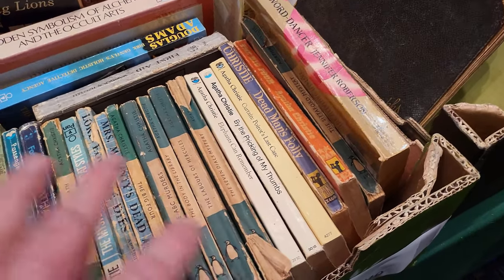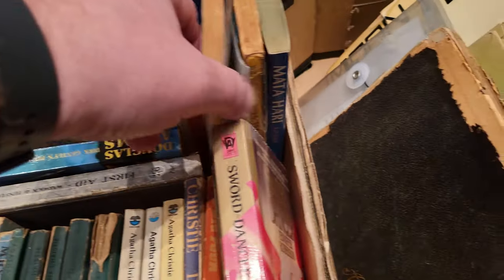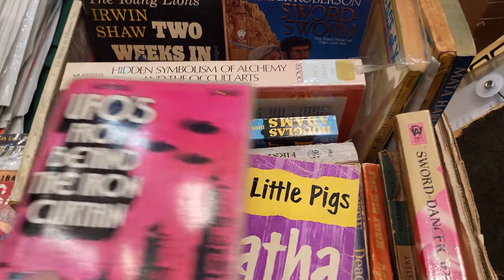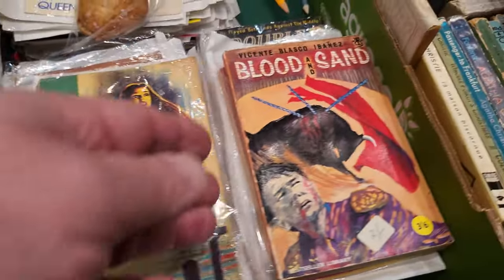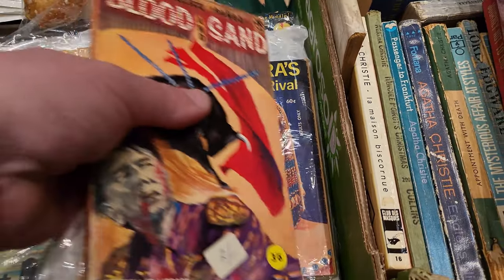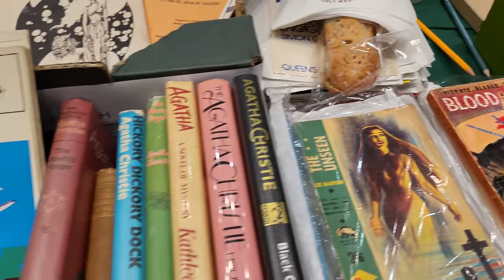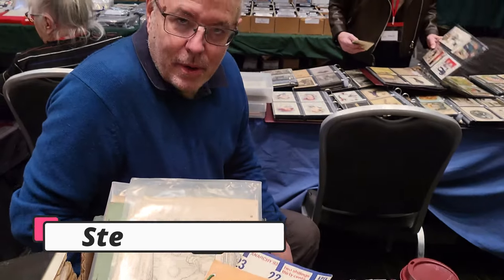And this chap was a viewer of the channel, which I was really pleased about. And he just brought along his doubles and spares to clear out. So the books in this little box here were just £1 each, and these bagged ones here were just £2 each, which I thought was very, very good value for money. So I did buy a little handful from this gentleman. And we had a little chat. Big one of Commandos there. There he is, Steve Morris. Nice to meet you, Steve.